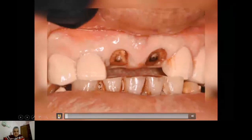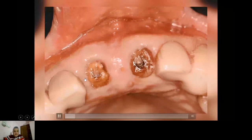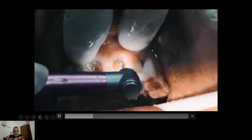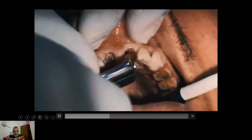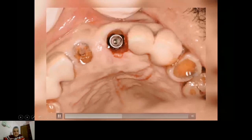Let's see this video. This video shows you the cutting and surgical part of the socket shield technique. This is the CBCT. Look at the buccal plate, about 1 millimeter. Cutting by turbine into 2 parts, buccal and palatal, and after that, removing the palatal part, and after that, putting the implant.